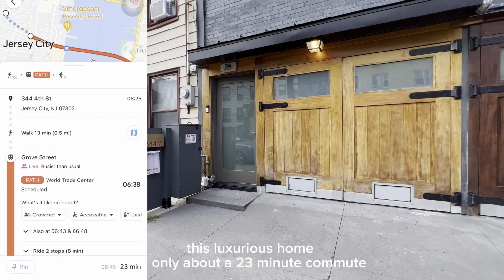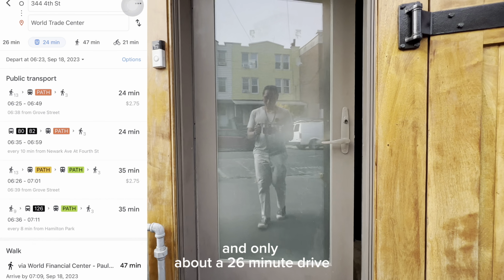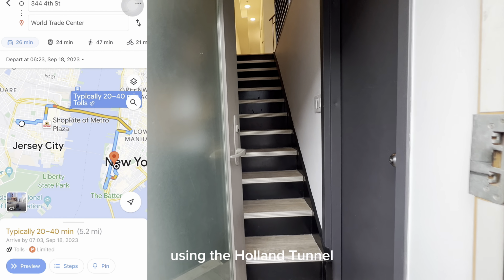This luxurious home is only about a 23-minute commute to the city and only about a 26-minute drive using the Holland Tunnel.